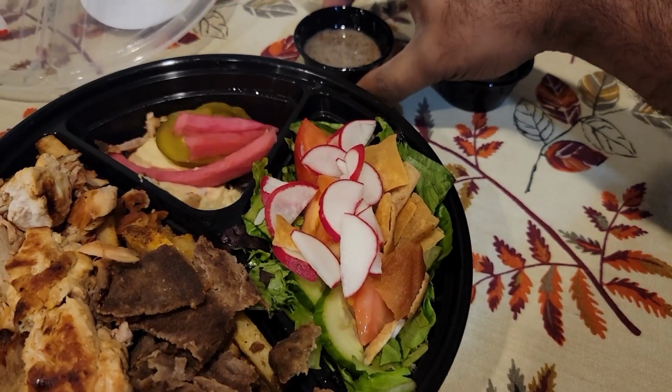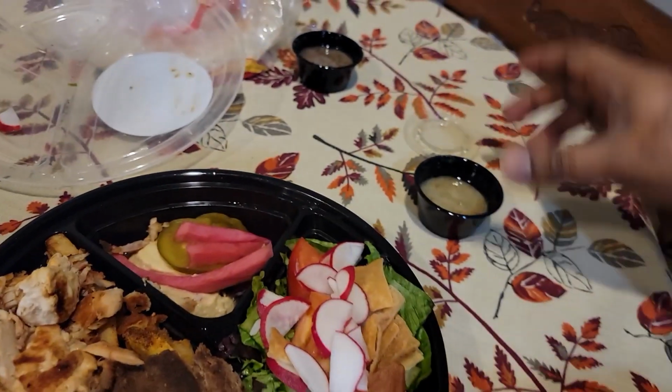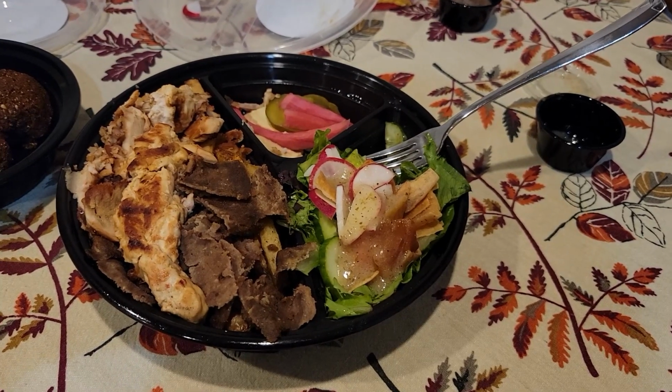Okay, yes. My girlfriend got the same thing I did, but she got the Greek salad. This one definitely goes to the Greek salad. So it's this one that will go on the fattoush. All right, let's give her a taste. All right, yep. That's very good too.